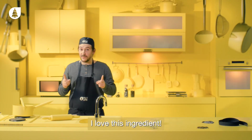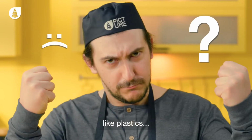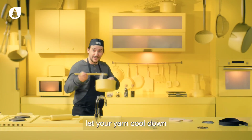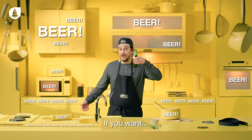Chef tip, I love this ingredient. Most of the chefs use a bad product, like plastic. But me, I use a biosourced ingredient. It's much cooler for the planet. Once ready, let your yarn cool down. And after, you can drink a bit. If you want.